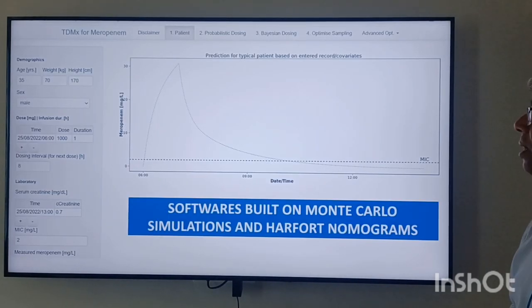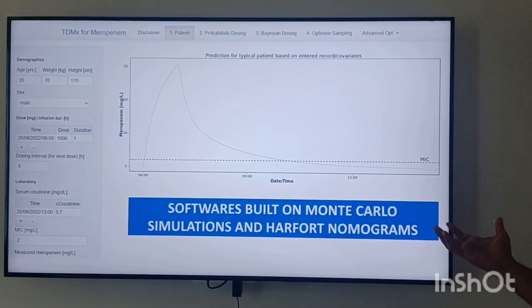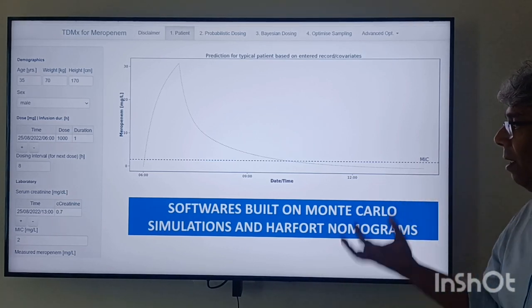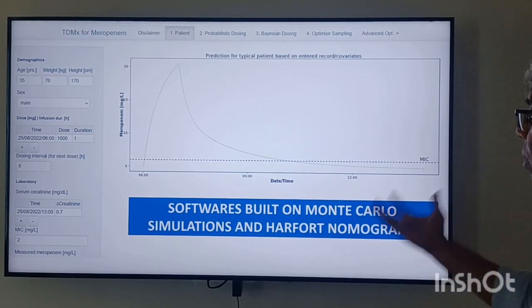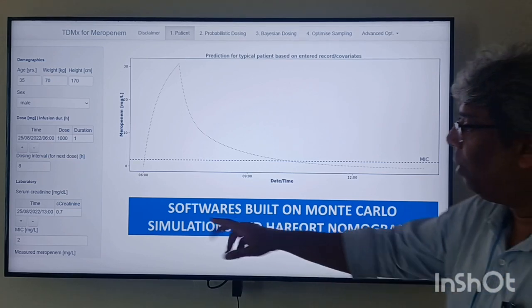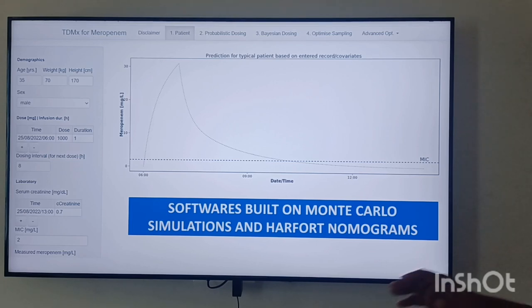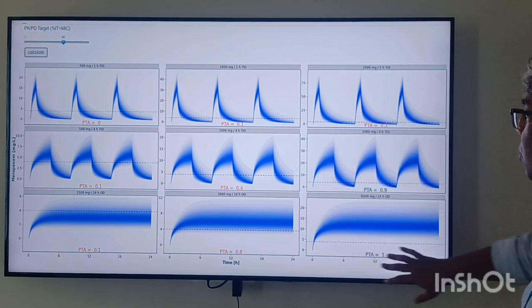So I'll just brief through this. What are Bayesian dosing softwares? Bayesian dosing is based on Monte Carlo simulations in a community. What are the different parameters, like the average protein binding, the average creatinine clearance, the average of multiple PK parameters. All these PK parameters for the community in normal human beings are collected and collated in software known as Monte Carlo simulations, and using those simulations we can make these softwares for Bayesian dosing. Depending on the MIC, the creatinine clearance, the age and weight of the patient, and the percentage of target attainment you want for a particular antibiotic, you can have different Bayesian dosing curves.